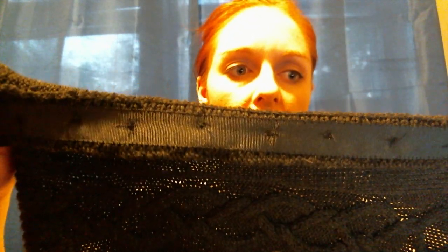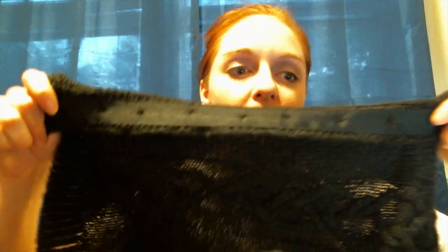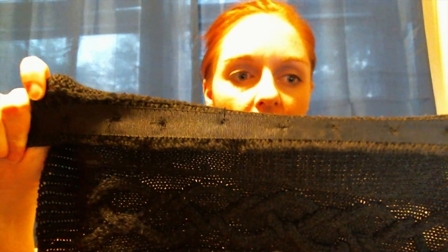Anyway, and then I got some grosgrain ribbon, just plain black, and sewed it. Oh, Jesus, now I'm looking at the back, and the buttons are all over the place. I was tired when I did this, but so I just sewed some grosgrain ribbon on.